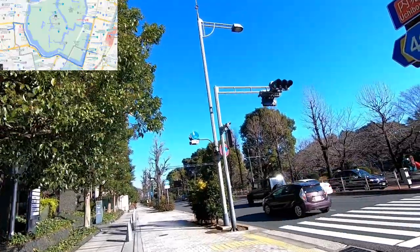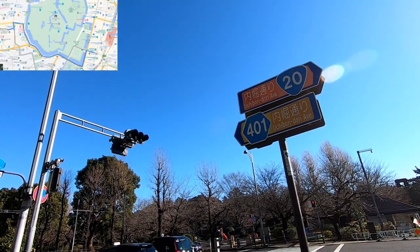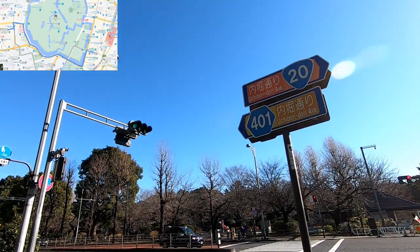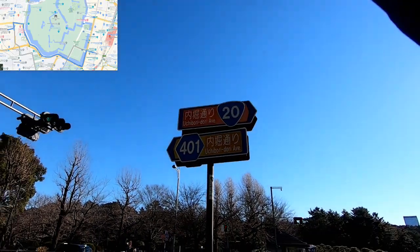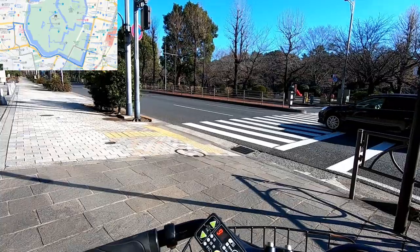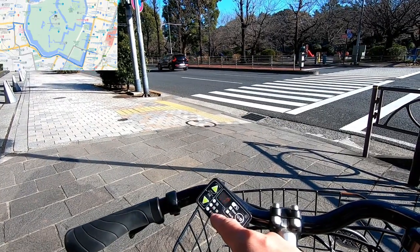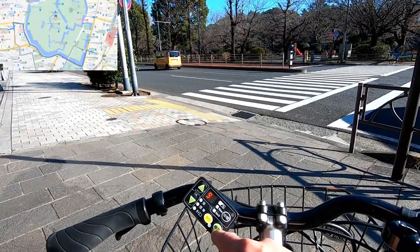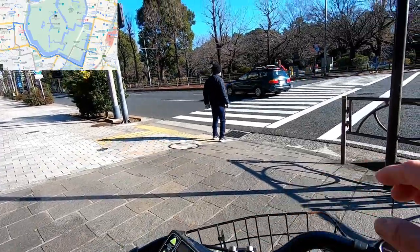This is Route 20, Uchibori Dori Avenue. Yep, so I need to go that way. See those taxis going that way? I need to go around. It's really nice. This TOA means strong, and this is standard. And this is auto eco, a light power assistant, if you want more power up or down.